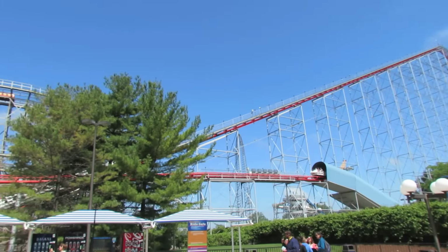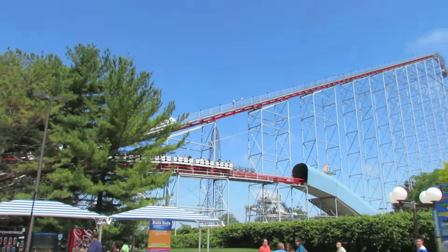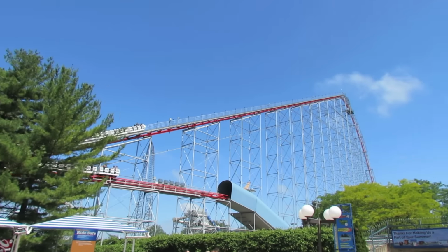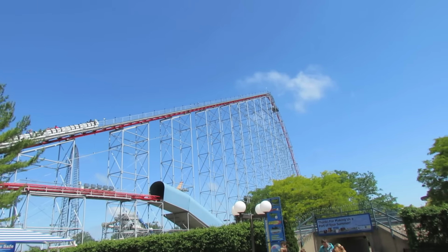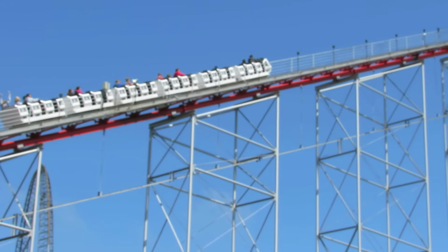Over here we have the best ride in the park, coming out of the tunnel. Everyone going up there. Most airtime. Oh, nice. It's nice to walk on. Actually, the whole park's to walk on, so it's pretty nice.